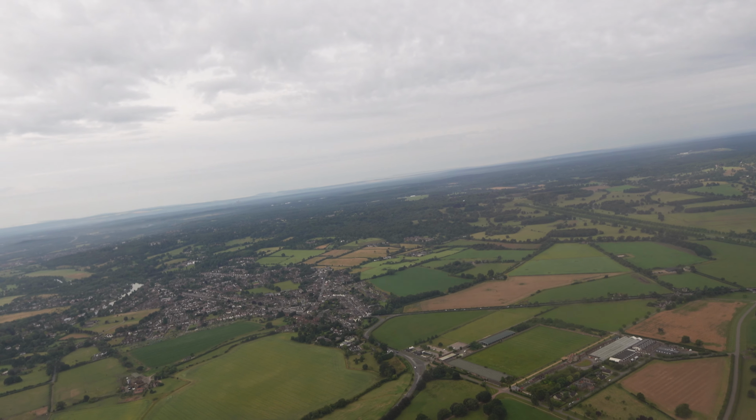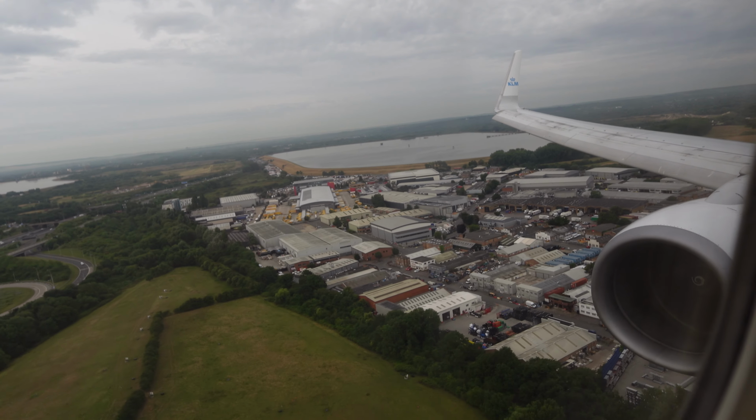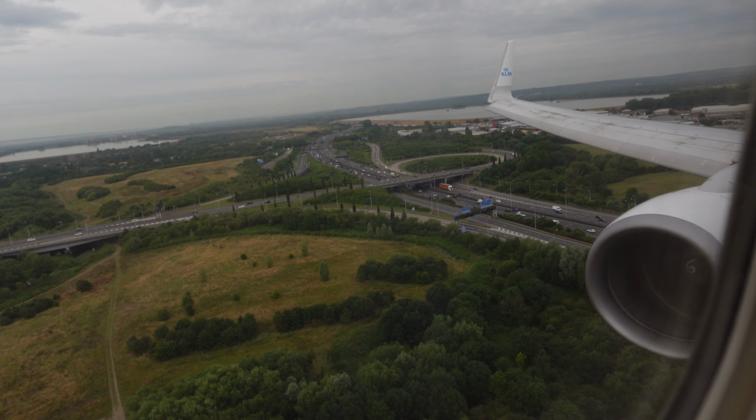So as we start our final approach into London's Heathrow, most importantly, I guess, what are my final thoughts on flying with KLM in this short haul business class? Overall, I thought it was really pretty good. I would definitely fly with KLM in their short haul business class.